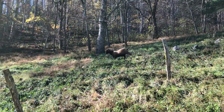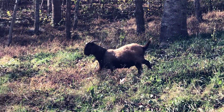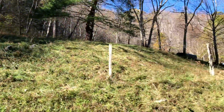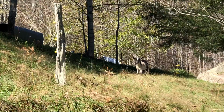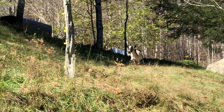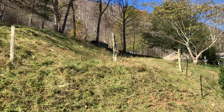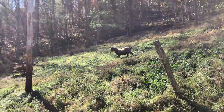B-Boy's got his winter coat in. All that fluffy blonde. Look at him. Feels like a giant teddy bear. There's Jacques. What's up, buddy? You guys already got fed. Don't be begging for more food. Goats are nothing but food whores. You could bring snacks out 3 times, 6 times a day, and they're gonna want them. And they're gonna act like they're starving to death, even though they're not.